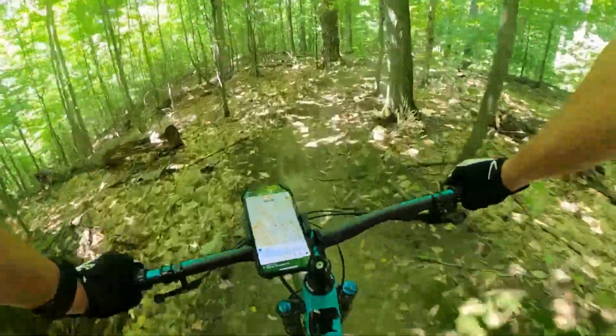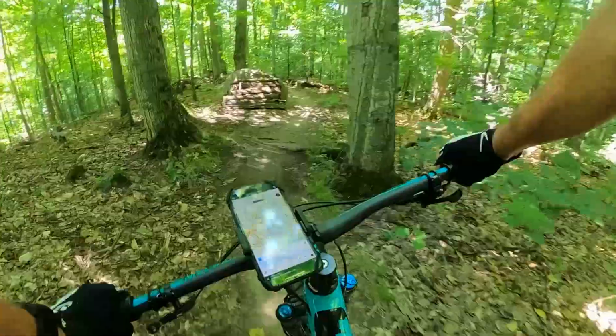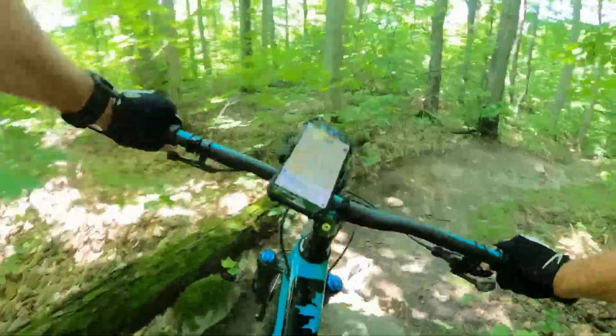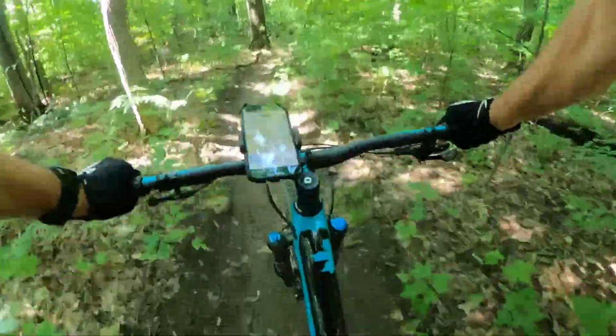Beautiful hardwood forest in here. It's really, really nice. It's dirt, good grip, lots of cool little features like that one. It's still Purple Star that we're on.